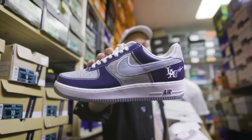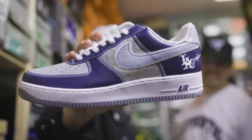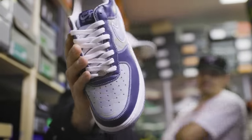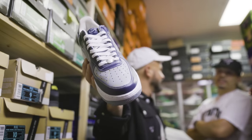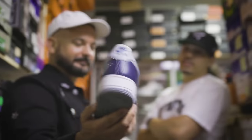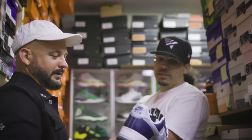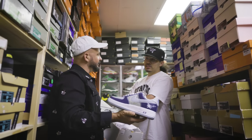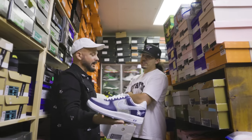Mr. Cartoon, famous street artist, in the LA Dodgers colors with the lasering, and they did not release with the spider web on it. See that spider web on it? That's gangster. Is that a top 10 Air Force One right there? That's so hard. Top 20 at least. Definitely top 20. I think it's top 10 for me. It could potentially be top 10, especially since it's one of my top sentimental 10s.